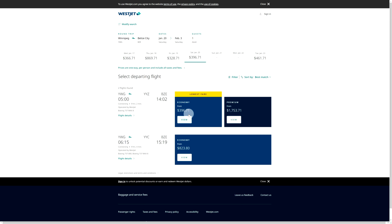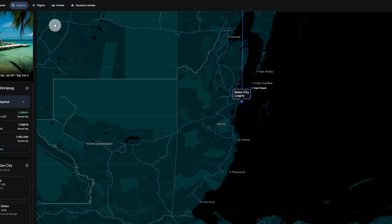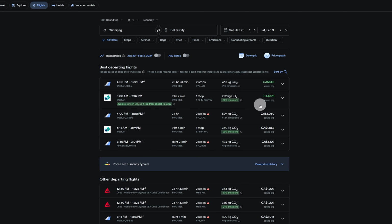$396.71 lowest fare. That's a whole heck of a lot different than the 800 and some odd dollars we've seen. They generally put it under just economy, and that's probably why we've seen that other price. But even comparing that to the other price we saw on Google Flights, that was $878.